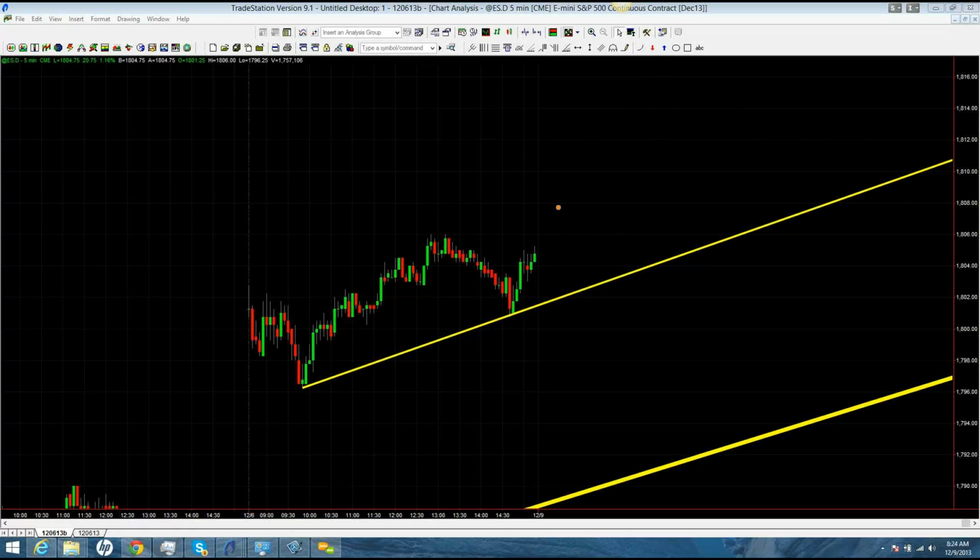Preferably, we come up, we open here, we get up to 1812, we break 1812, right? Obviously, buyers are still in control. We come back down for a test, right? Then we close below. We'd have buyers trapped from above, and we have the possibility of getting a trap trade.